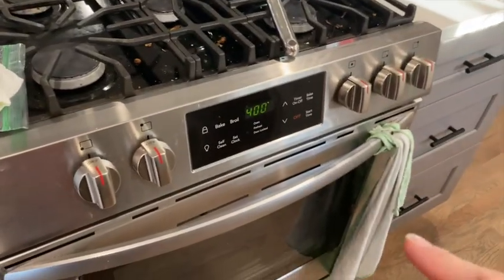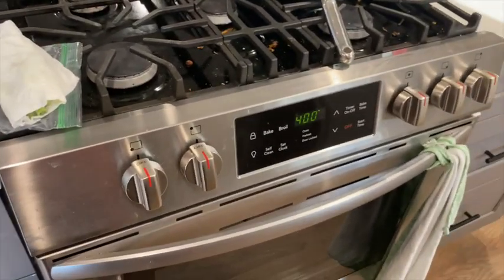So I will show you what this looks like when it comes out of the oven, and then we will feast.